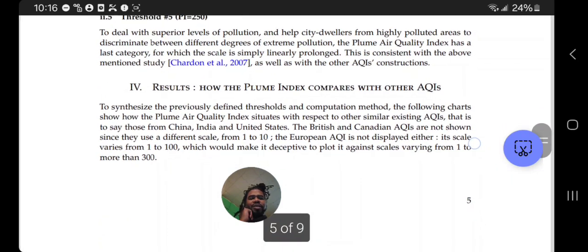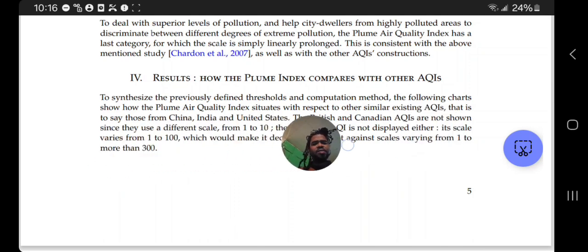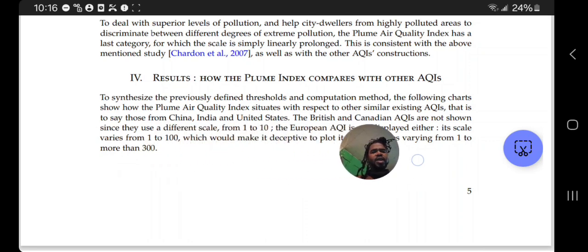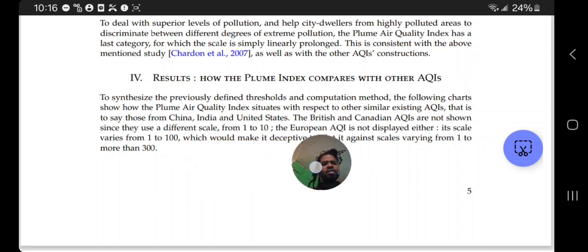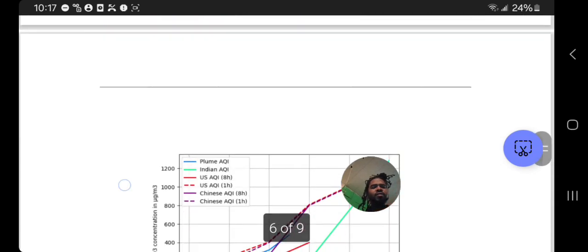All right, so those are the thresholds in the result. To synthesize the previously defined thresholds and computation method, the following charts show how the Plume air quality index situates with respect to other similar existing AQIs. That is to say, those from China, India, and United States. The British and Canada AQIs are not shown since they use a different scale from 1 to 10. And the European AQI is not displayed either. Its scale varies from 1 to 100, which would make it deceptive to plot it against scales varying from 1 to more than 300. Right.